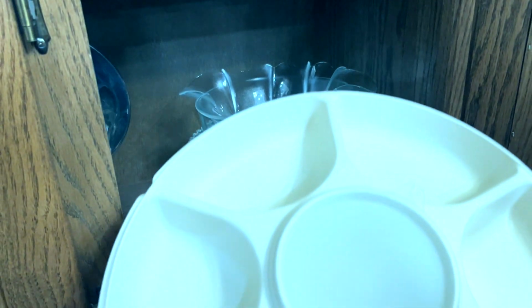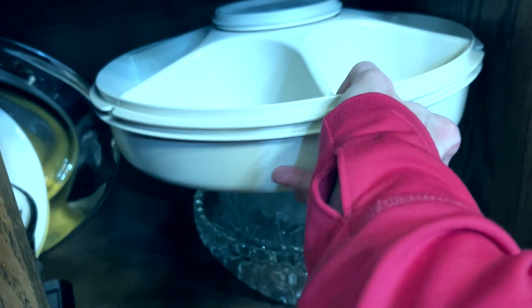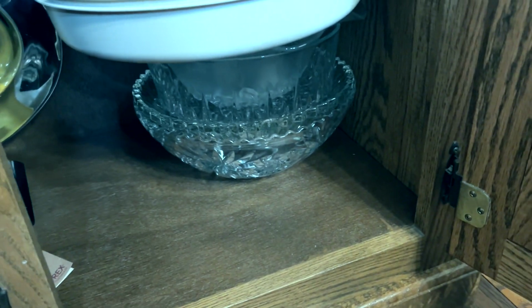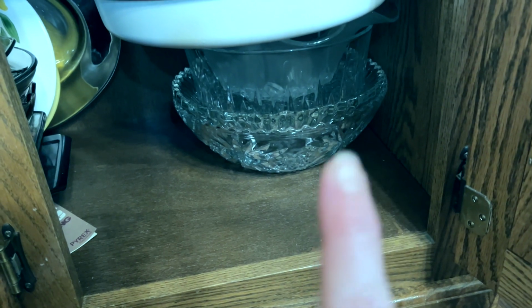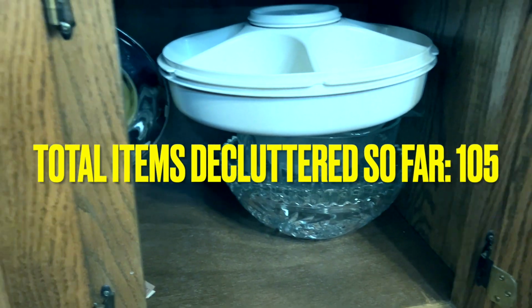And now I have room to set this right on top of there. I do actually use this. Oh, and I got rid of another bowl too. I'll show you, or I'm going to. I don't ever choose this one. Actually, I have 4 bowls left there. I do use them, not often, but I use them.